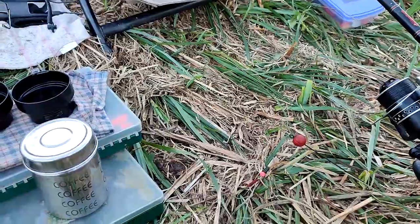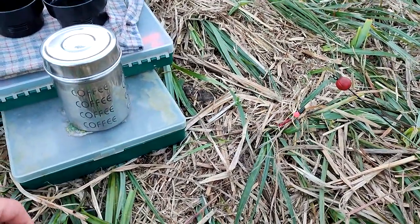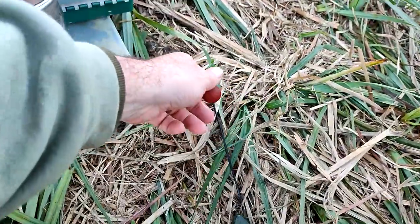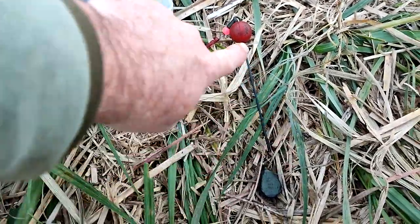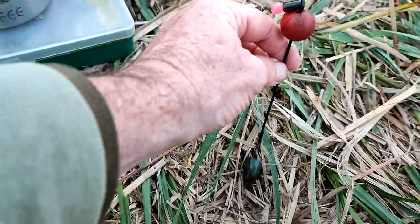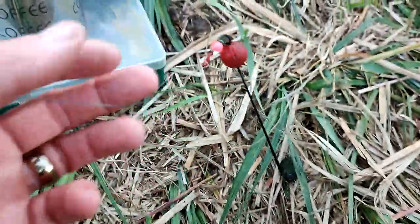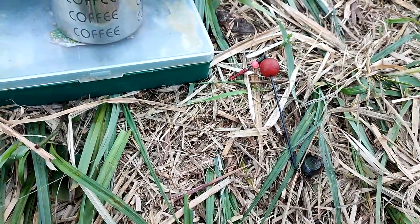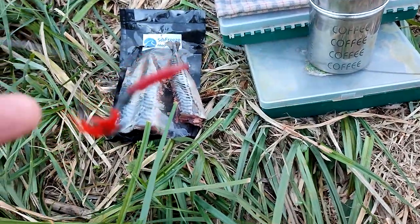Right, let's run through the setup with you. Look at my coffee tin. I'm fishing ledgers, dead baits today, as always really. I don't change much, but it works for me. I have a ledger boon float, so that stands up in the water like that. And then I have my trace, everything's red, high vis. I have my trace, which I'm going to have to change in a second, because it doesn't matter whether you're catching big or small.